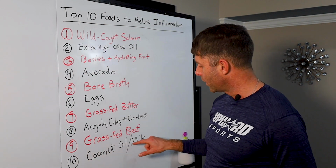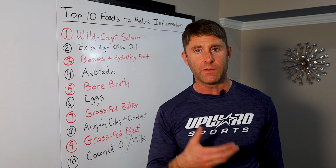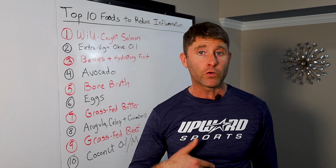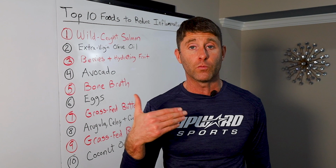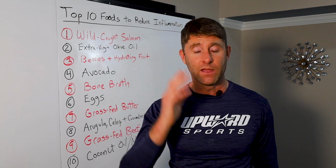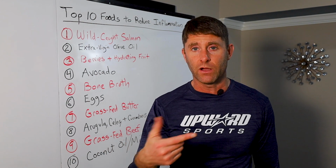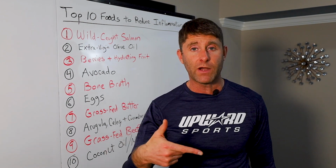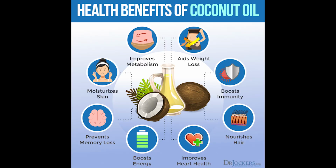And then number 10 is coconut oil or coconut milk. Coconut oil and coconut milk are very rich in medium chain saturated fats, or medium chain triglycerides, that turn quickly into ketones in our bloodstream, which give us a natural sense of satiety. We know ketones reduce inflammation in the body. They are what we call an epigenetic modulator in the brain. That's a big term that means they influence the genetic expression of the neurons in our brain, to help downregulate inflammation, improve mood, improve energy production, and reduce your risk of neurodegenerative conditions, depression, bipolar disorder, and similar things.